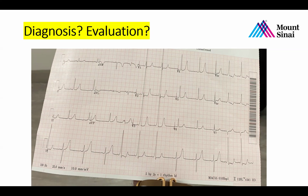So let's say this patient had this electrocardiogram. Let's pretend they have ADHD, and somebody thought that they needed to have an electrocardiogram as a screening test. And we can talk about whether I believe that's necessary. But aside from that, this is the EKG that was found. This patient tells you they're completely asymptomatic.